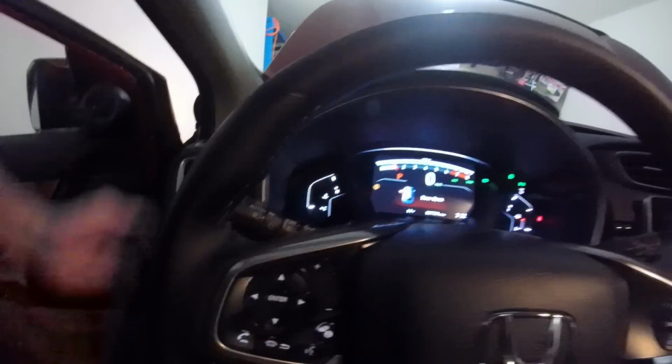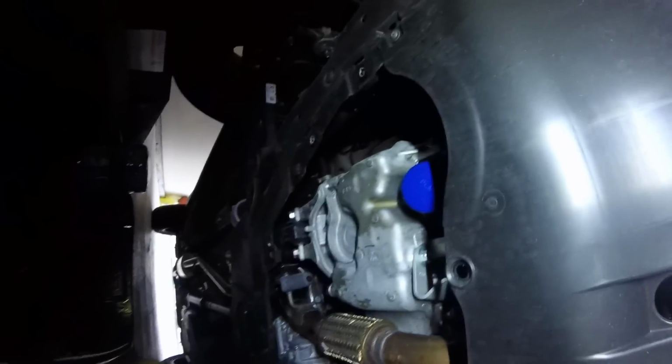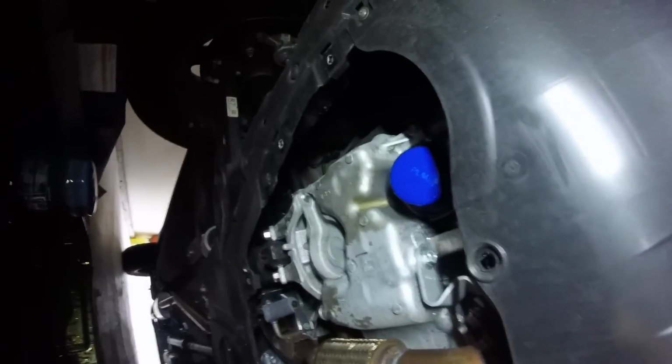Alright, when we start it up, what we're going to want to do is make sure that the oil light goes off very quickly. There it is down there. And it's off. Alright, we're just going to get underneath it and check for leaks. And nothing's leaking. That's what we want to see.